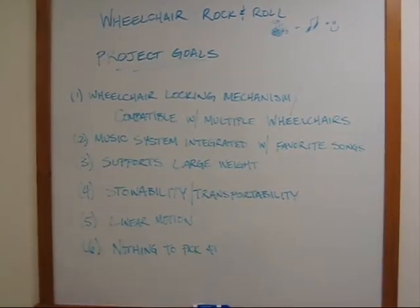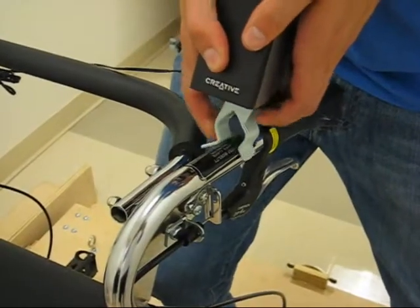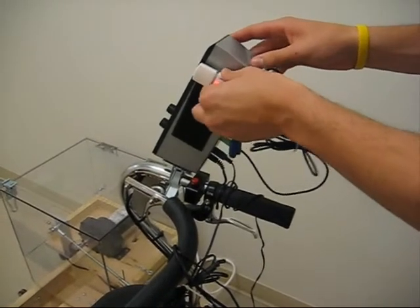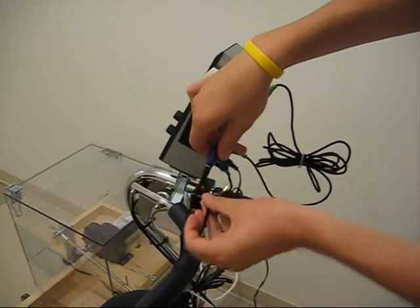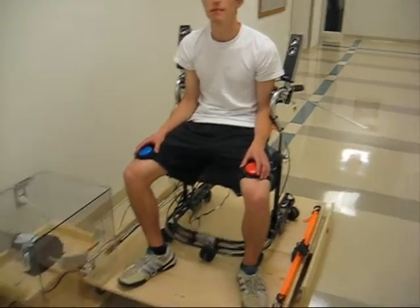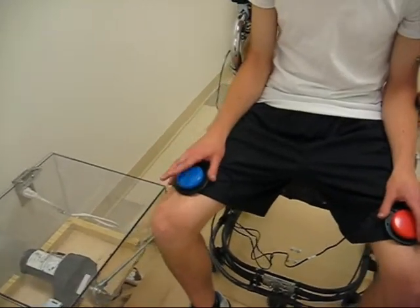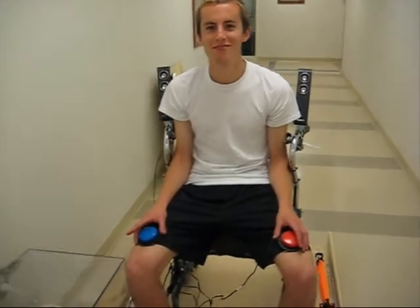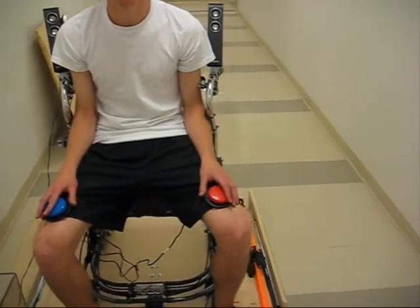What's next, Doug? Well, next we're going to have a music system loaded with some of our clients' favorite songs. The speakers clip directly onto the wheelchair handles at approximately ear height. The modified MP3 player is velcroed to one of the speakers and also connected directly to the 2 button switches. Now Doug's going to show us how to use these large switches to control the modified MP3 player. First he's going to use the blue switch to start and stop the music. And now he's going to turn the music back on with the blue switch, but use the red switch to switch to a new song until he finds one he likes.